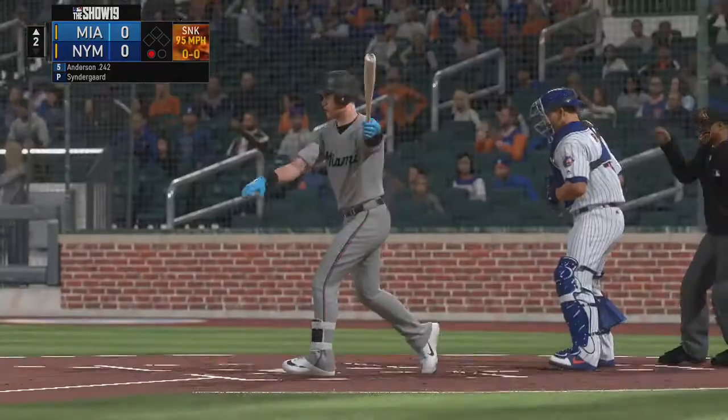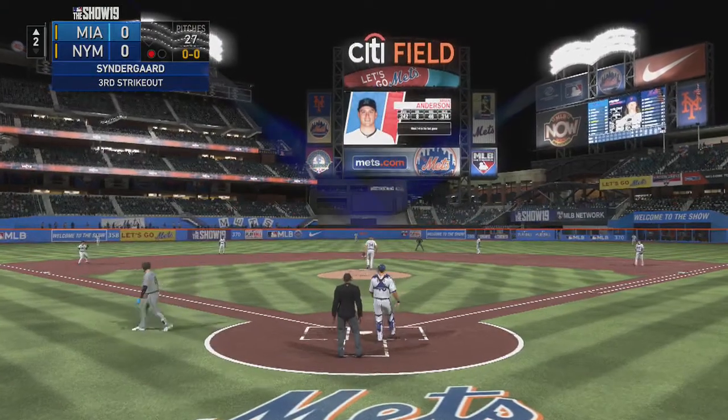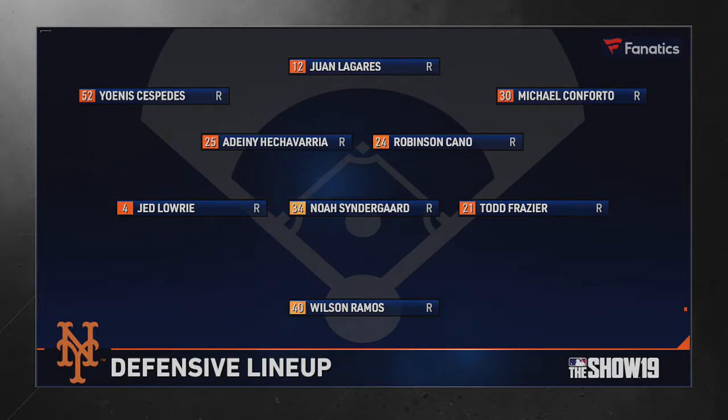And a good sinker there gets him swinging for the first out. Okay, here's how the Mets are lining up defensively. And let's focus on Wilson Ramos. He's an absolute brick wall behind the plate. And if you miss middle over the heart of the plate, he could turn it around with a 3-run bomb.